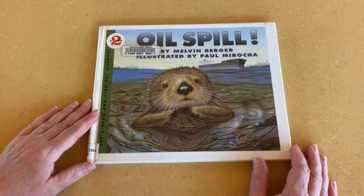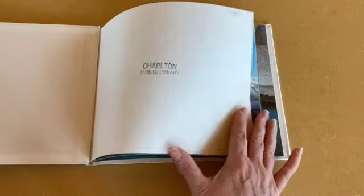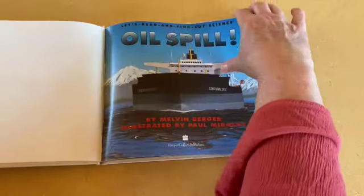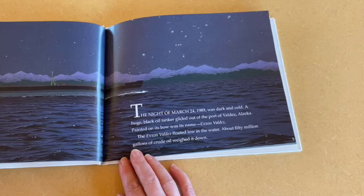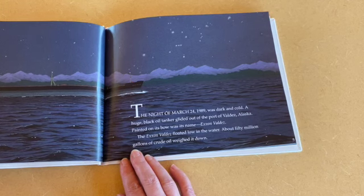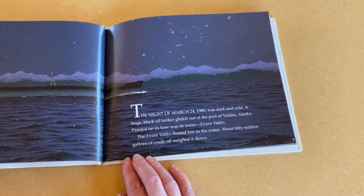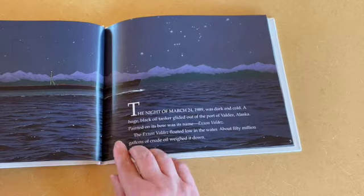Oil Spill by Melvin Berger, illustrated by Paul Marocha. The night of March 24th, 1989 was dark and cold. A huge black oil tanker glided out of the port of Valdez, Alaska. Painted on its bow was its name, Exxon Valdez. The Exxon Valdez floated low in the water. About 50 million gallons of crude oil weighed it down.